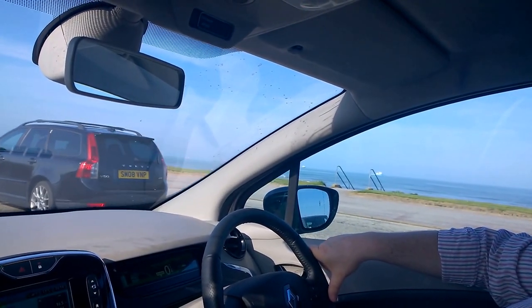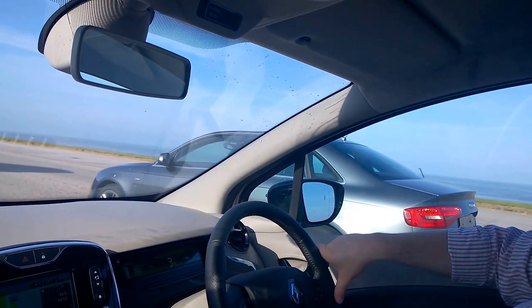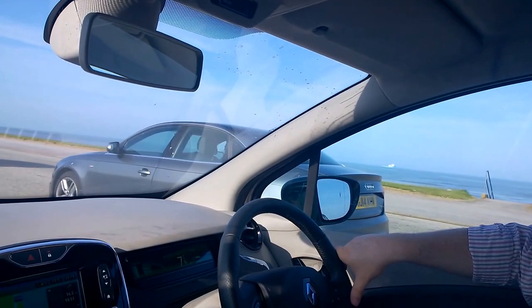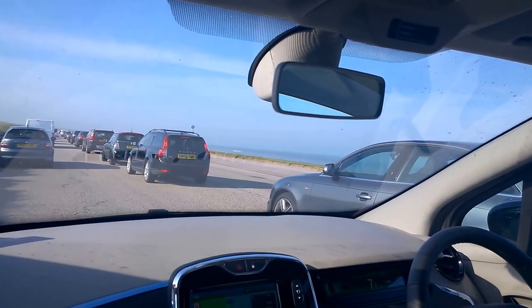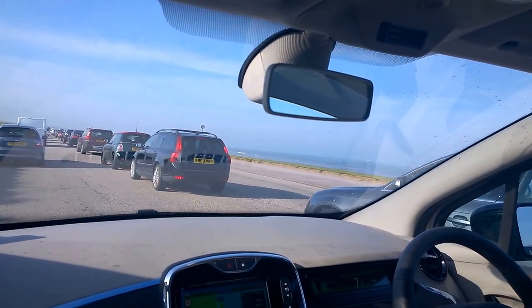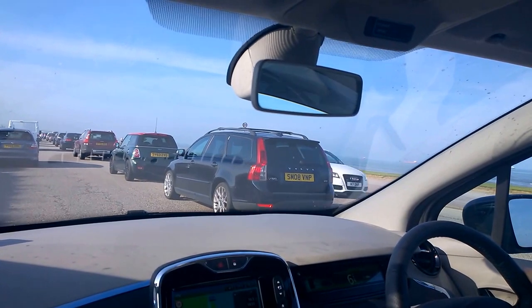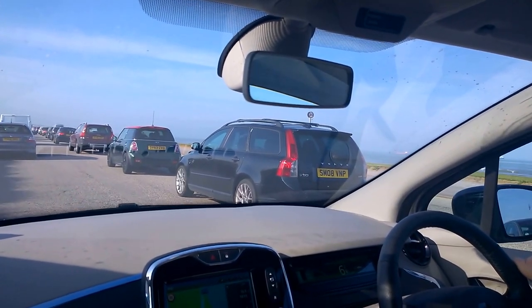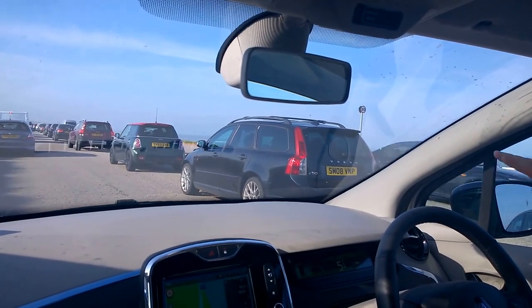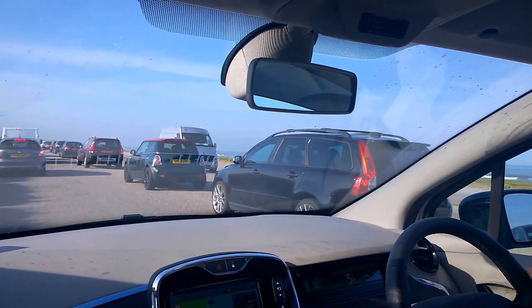Anyway, I have done a few more miles and still have 113 on the range gauge at the moment. So that's okay. Of course, I'm not using an awful lot of electricity when I'm just cruising along like this. However, you do still use a bit more than if you had a nice constant speed.